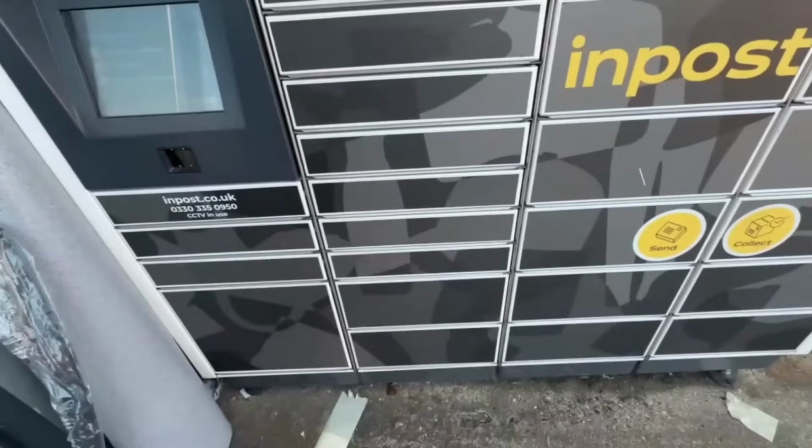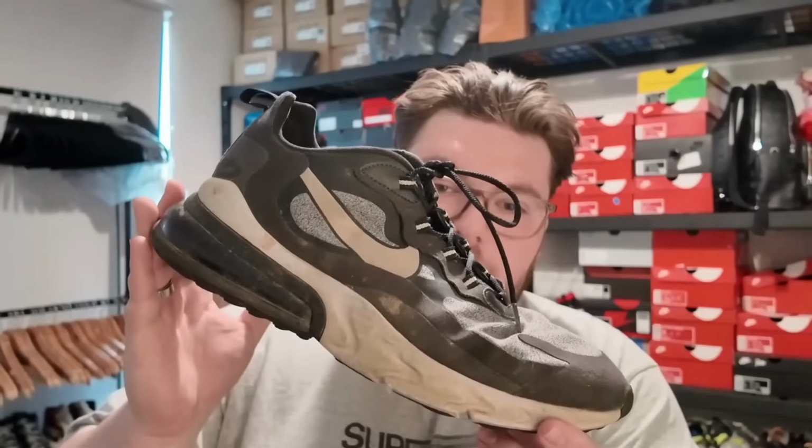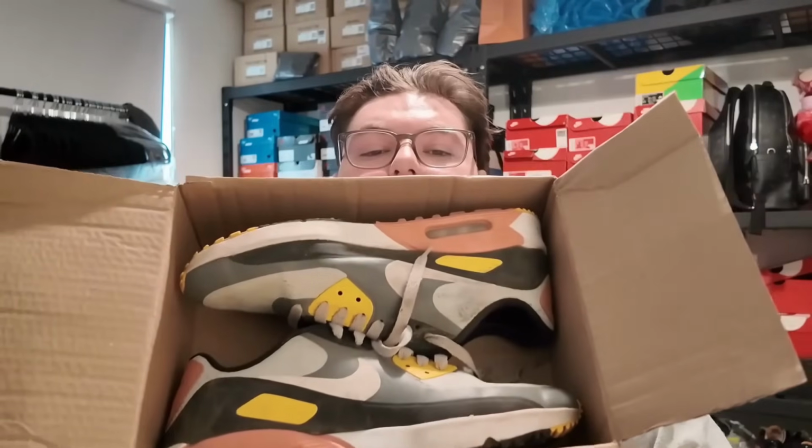I'm back and we have 5 more pairs that arrived. These Pegasus Trail, these Air Max 270s, these React Visions, these Air Max 1s, and these Air Max 90 Golfs. However, these are super dirty, so I'm going to keep them in the box for now. Don't need mud going everywhere. What I'm going to do is quickly prep all of these and get all the listings set up for later today to post in the evening.